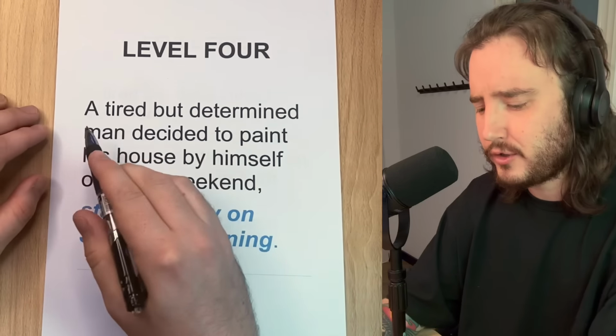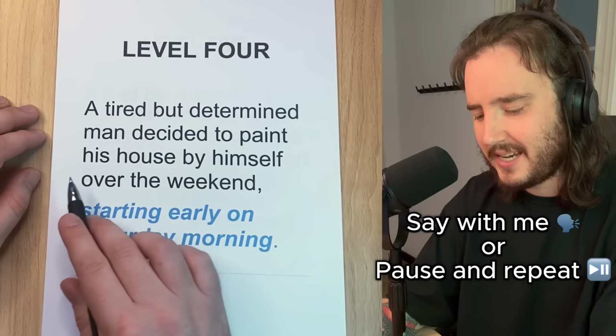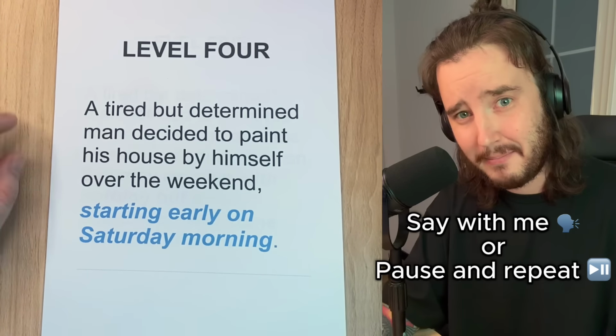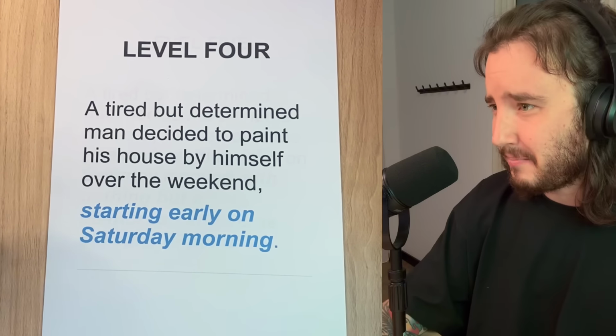Level 4, let's take a look slowly at first. A tired but determined man decided to paint his house by himself over the weekend, starting early on Saturday morning. Ugh, that sounds terrible to me.